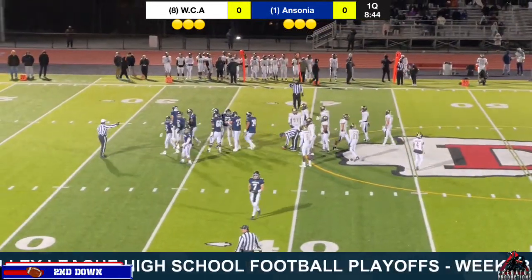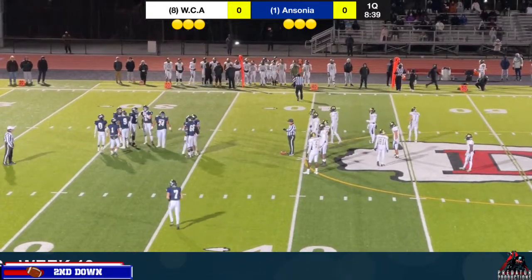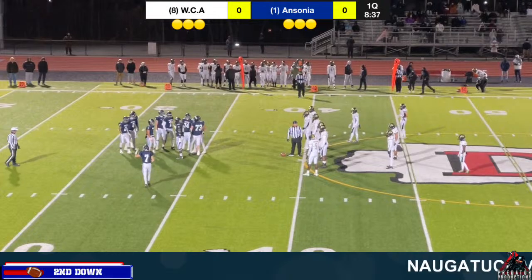Number 7, Matteo Sorrentino with the toss to number 0, Krishan Fogel. Picked up about 4 yards. It's 2nd and 6.